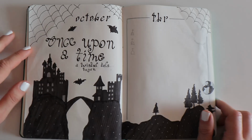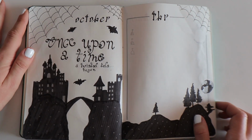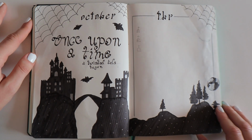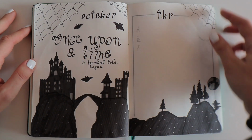Now for a final flip through, here's what the pages ended up looking like. Of course, the title page with the castle and then the hills down below. I actually really like the way this turned out. It looks pretty nice, I think. And the black and white contrast, of course, is perfect for an October theme.